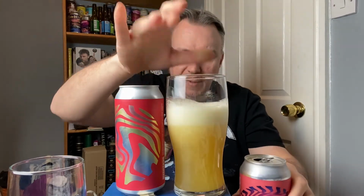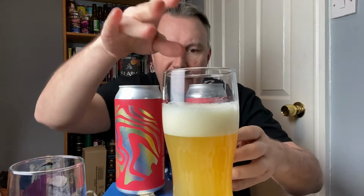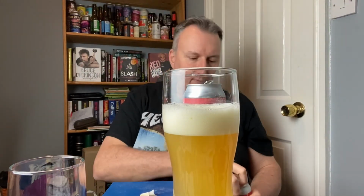Okay, I'm going to put them there just so you can see the colours of it. In fact, I'm going to put that just at the front. So that's the northern one.